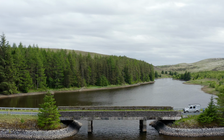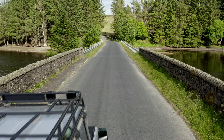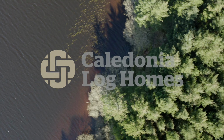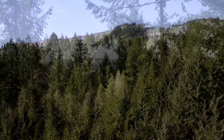Scotland, home to some of the finest quality timber. Straight and strong. The perfect material for your dream home. Every single tree in this forest is unique. There is no other like it.